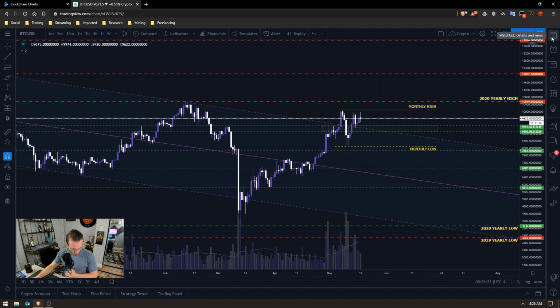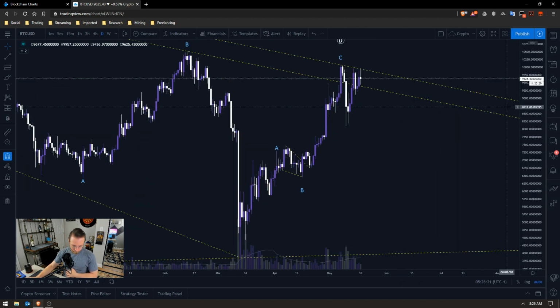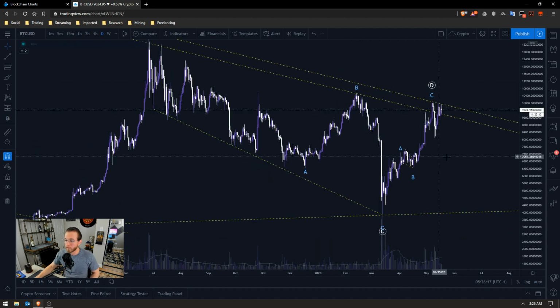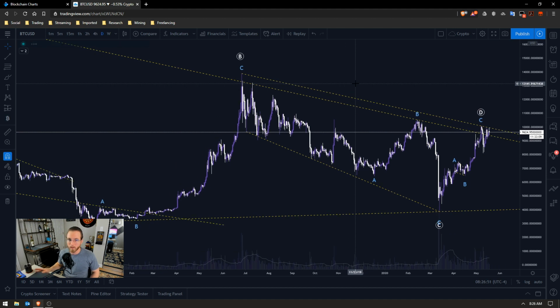Let me switch to my Elliott-Wave count on my Coinbase chart. This originally was not my count. I did not come up with this, and I want to disclose that now. I also don't want anybody to see it and say, oh, that's the same count as so-and-so. I always give credit where credit is due. This wasn't my original count. I actually got this from a very good Elliott-Wave chartist.